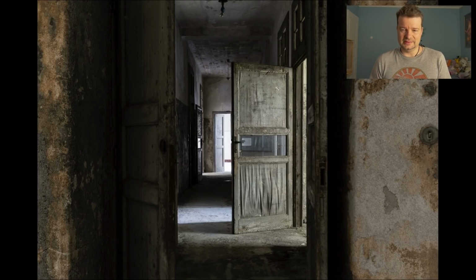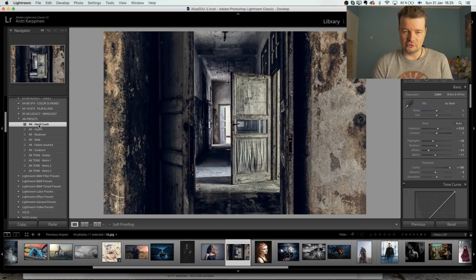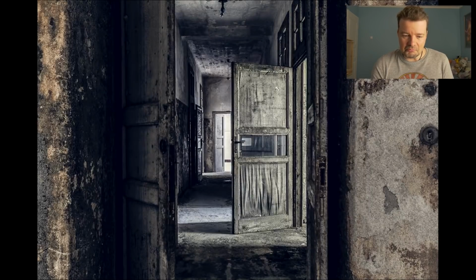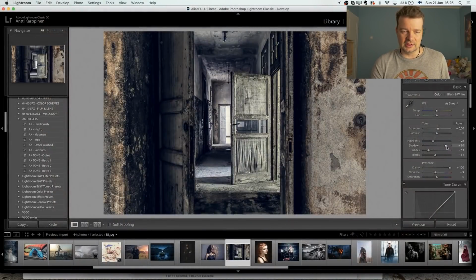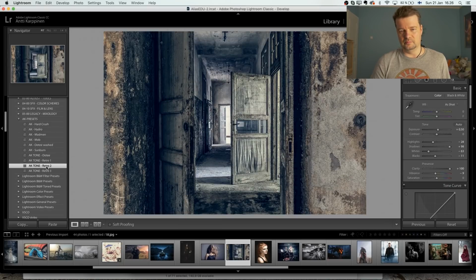Okay, then some landscape-ish, a haunted or empty house somewhere, open doors. This could be a nice backdrop for some composite image. Good tones. We can always try how it would look with my preset, Hydro Crush. I don't know if it brings more. It definitely brings the contrast and draws more stuff. I would open up slightly. I could do a bit of retro toning on that, maybe blue.